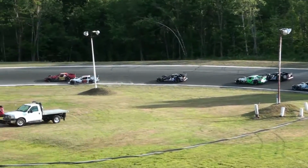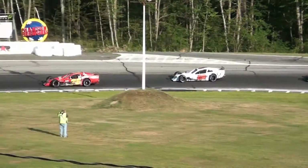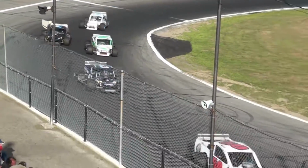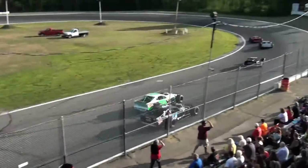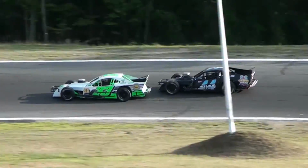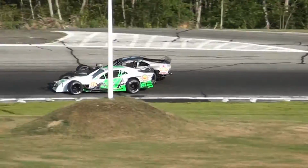Lead change. Crossover. Panic, second leader of the event. Silk has to settle back in. Side-by-side racing for the final transfer spot. Tommy Barrett on the outside, Ricciardi on the inside, wheel to wheel, side by side.